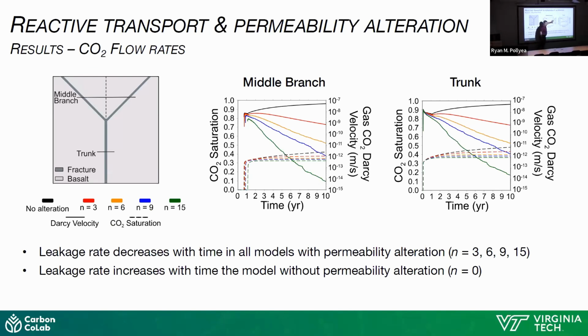We look at the Darcy flux of CO2 through these fractures as permeability is changing over time. If we have no alteration, if we're not accounting for mineralization in the fracture, the Darcy flux initially goes down, a relative permeability effect. As the saturation increases, the permeability available to CO2 goes up, and we see our Darcy flux monotonically increasing over time. If we have any amount of permeability alteration, our Darcy flux goes down, and it's related to how fast that permeability is shrinking, right?